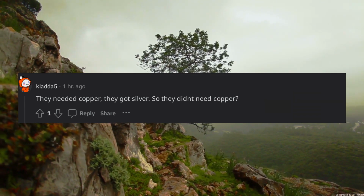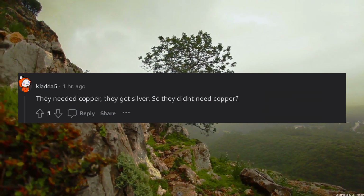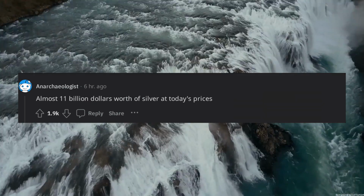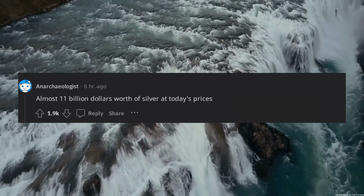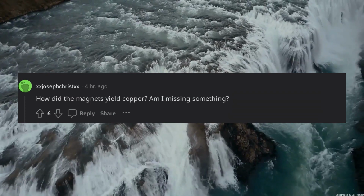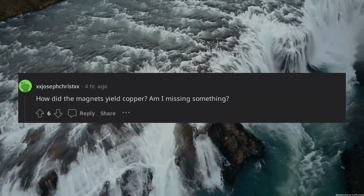They needed copper, they got silver. So they didn't need copper? Should have asked good old Nasir, heat is some quality copper. Almost $11 billion worth of silver at today's prices. Learn about this from Frederick Forsyth's The Fist of God. How did the magnets yield copper? Am I missing something?